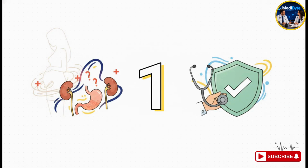If you remember literally just one thing from this entire explainer, make it this. Your doctor's number one priority is ruling out emergencies. Nausea and pelvic pain are so incredibly common, and they are usually totally normal. But because they can occasionally be a red flag for something serious, like an ectopic pregnancy or a bad kidney infection, you should never, ever hesitate to tell your healthcare provider exactly what you're feeling. Better safe than sorry, right?